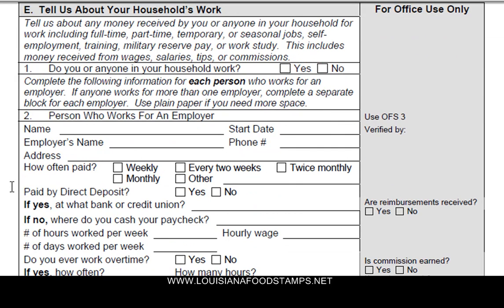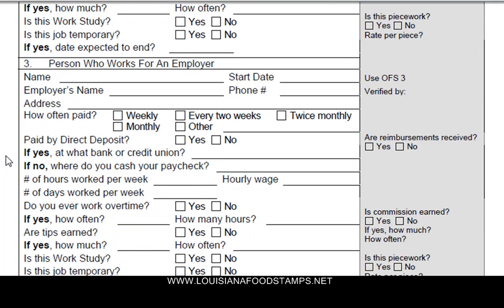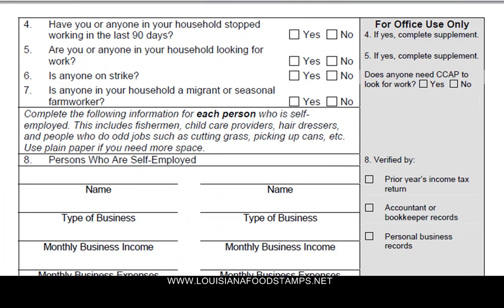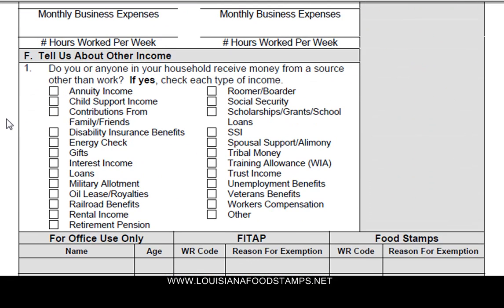Here's the question about your income. They want to know how much you're making, how often you're paid. Also, if you're working for yourself, they're going to ask you to disclose that income. Tell us about other income. So go down this checklist here, and if you're getting money from any of these sources, make sure you list it.